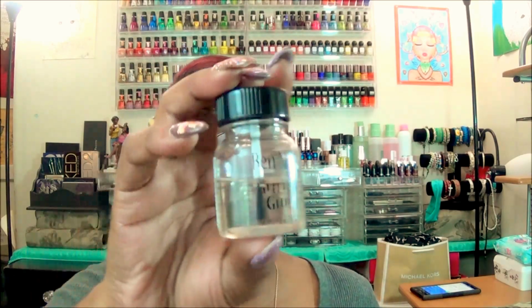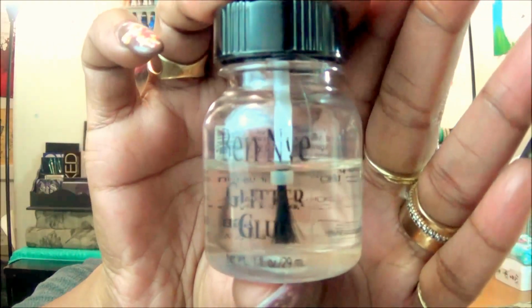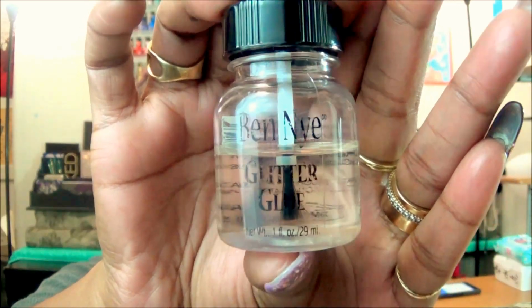Something that helps me keep my makeup on, that I have used on my eyeshadows, on my brows, and on my lips. I haven't found a way to use it any other way, but it is the Nyx Glitter Glue. I have had this and the name is rubbing off. This is superb. Wonderful item that I found in 2016. What I love about this is whether your makeup is waterproof or not, this is going to make it waterproof.